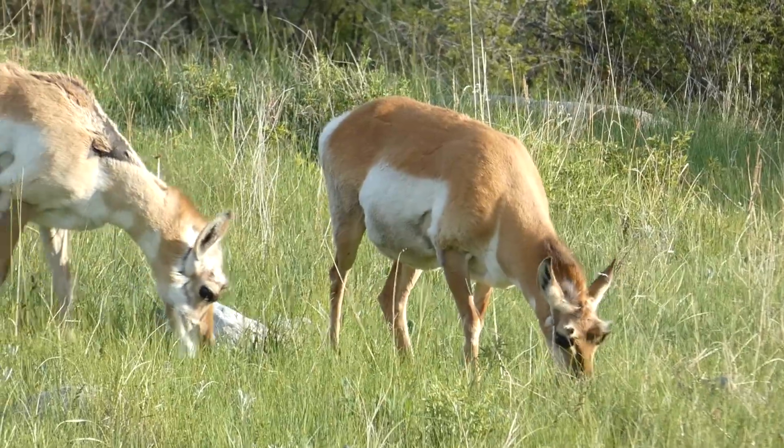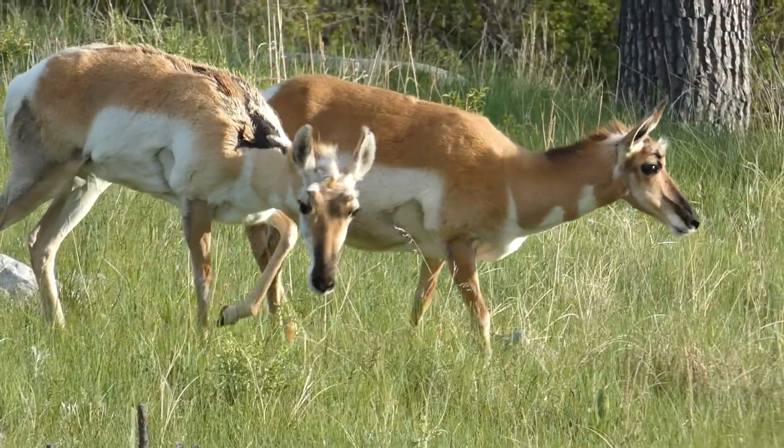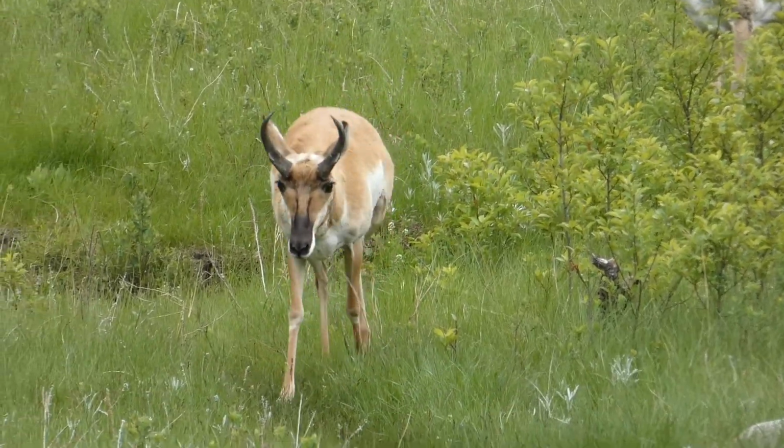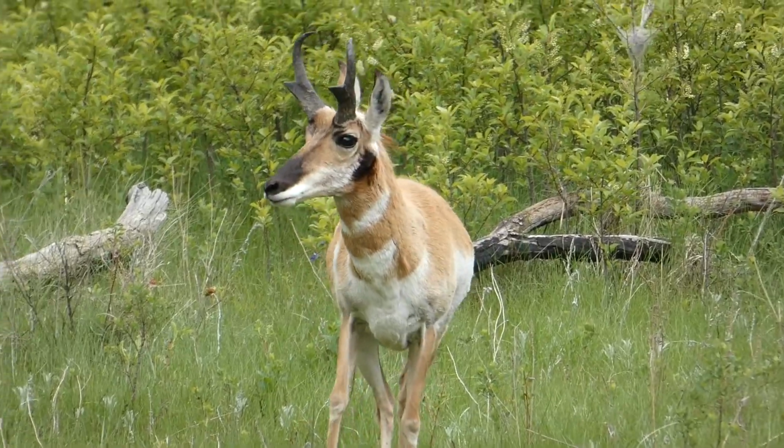The pronghorn antelope is not related to African antelopes at all, but is actually a part of the same family as giraffes and okapis. They can be identified by their reddish-brown backs, white rumps, throats, and undersides, along with the dark markings on their face.